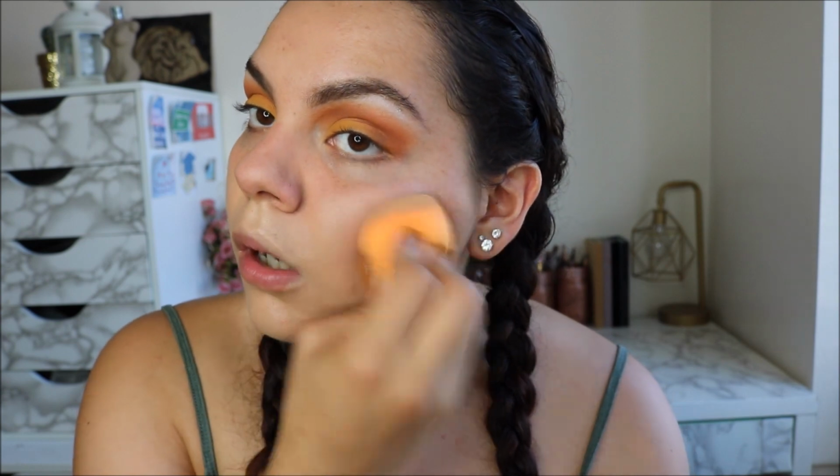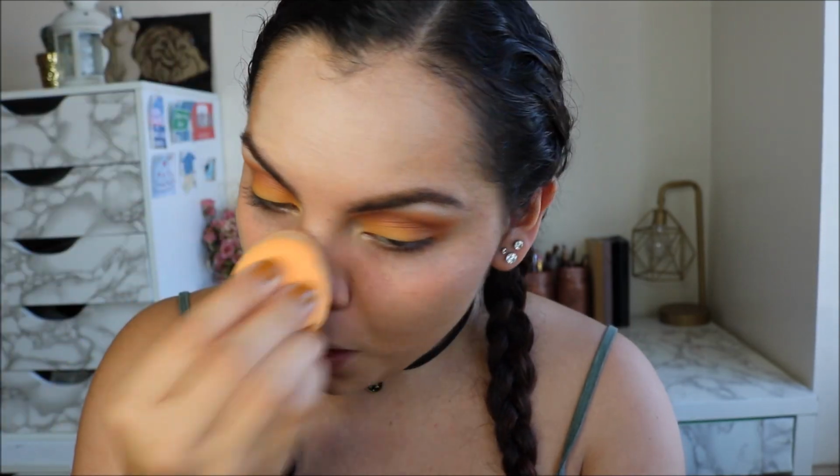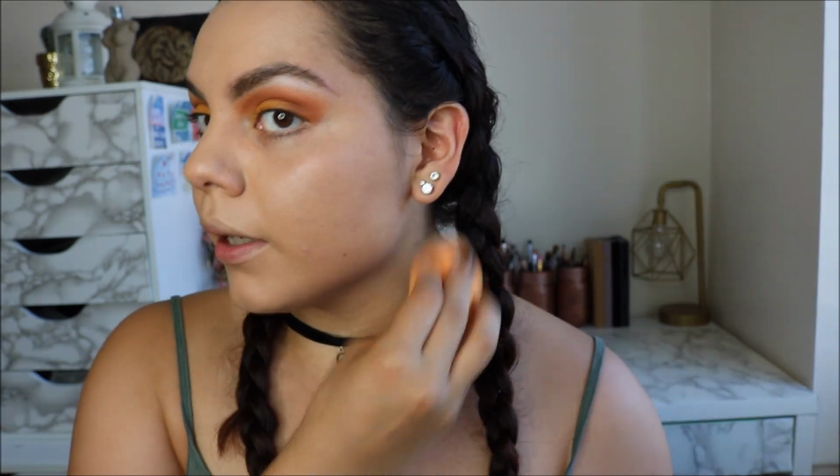Oh my god, it smells so good. Okay. I'm gonna drag it down the neck. And this is the shade Buff Beige.